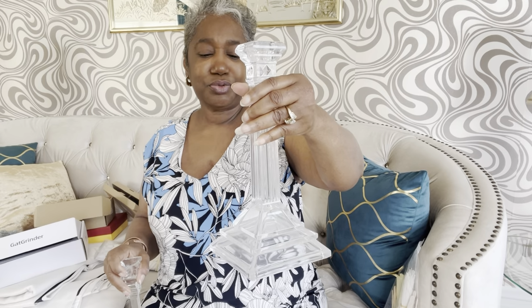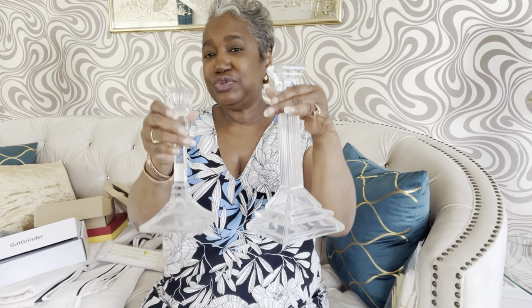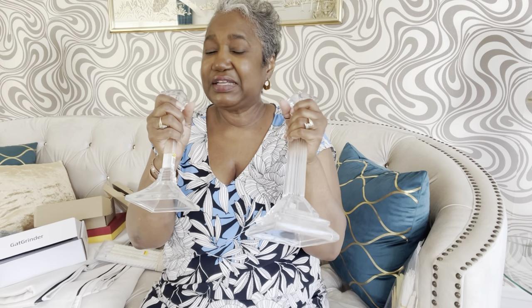These two candlesticks. Now this one was $4.99. This one is a taller one, and then I have the shorter one for $2.99. I'll use these, and plus I have some Mikasa ones, I think I said it right. Mikasa ones, and they're older. They're crystal, and I'll be using that set somewhere in the living room or the dining room.